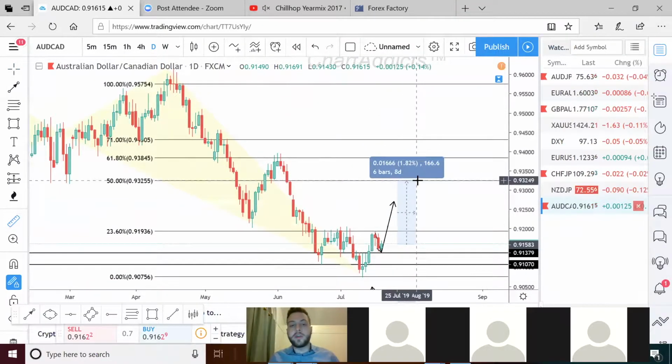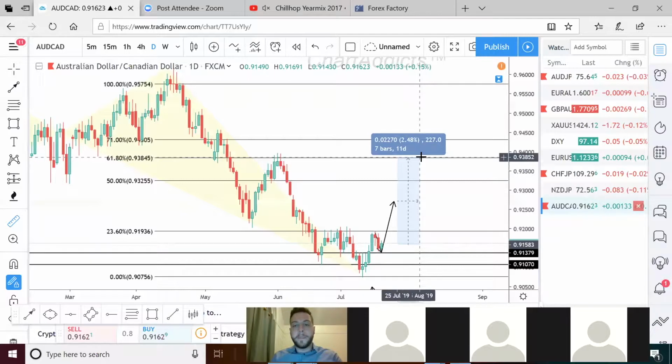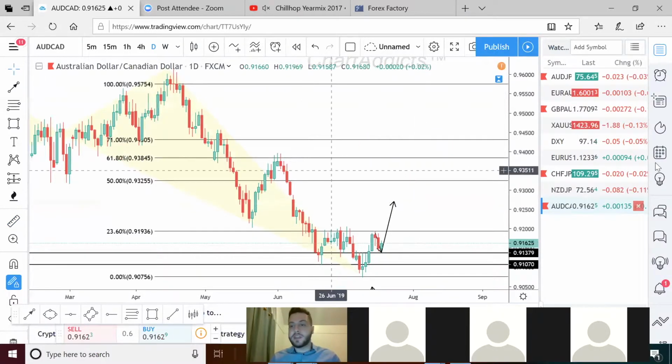So for the other members, the first target is 166 pips away. So hold this trade. Hold this trade. 30 or 40 pips in, we'll put our stop loss at break even. Then we're going to hold the rest of this trade up for 166 pips, and then we'll leave another runner going until 225. All right, so let's keep catching these bags.